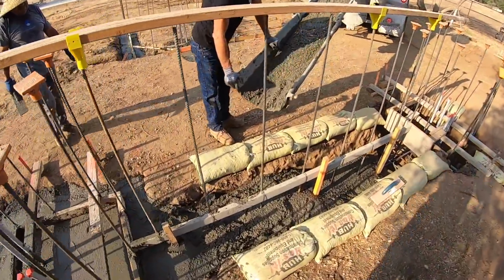Pedrosa's definitely coming through. Clearly, we got an absolute ton of concrete we're gonna be pouring here, so it's good to have a ready mix supplier that's on board with us. 2 more, Abel, 2 more.